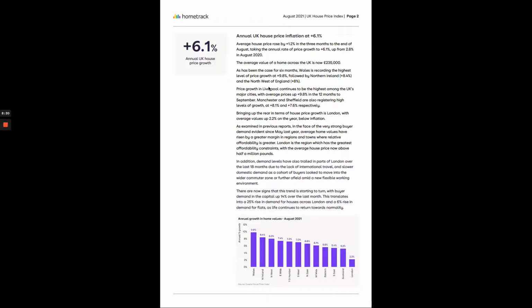So we've seen over the past 6 months, Wales has the highest level of price growth at 9.8%. Northern Ireland is there as well, 8.4%. And then we see here the northwest of England at a strong 8%, which is again a region that we do focus on here at Track Capital at the moment for investment purposes for our clients.